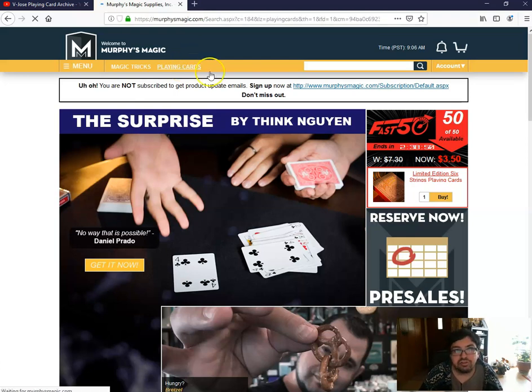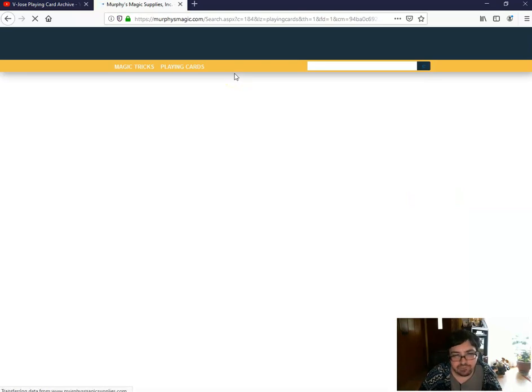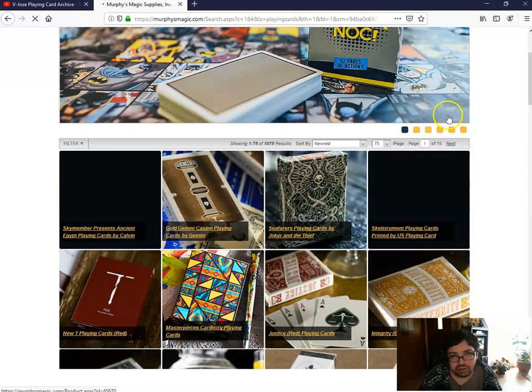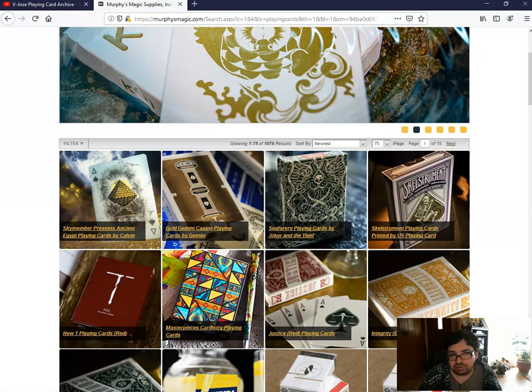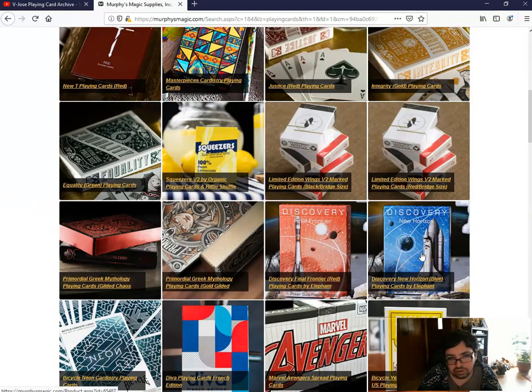Linking pretzels. Interesting. Alright. So, of course, they had the Gemini Gold, Seafarers, Skelstrument. A few new things. They got the new decks from Passion's playing cards: Justice, Integrity, and Equality, which I am expecting in the next week or so.